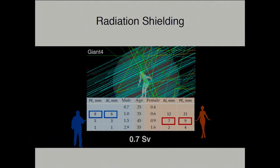And now let's talk about radiation. We actually made the calculations in Geant4. This is software developed at CERN for calculations of radiation. We actually use a simple model, but we hope that it can be relevant.